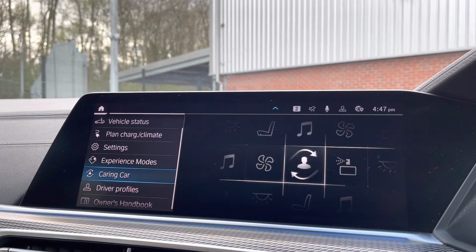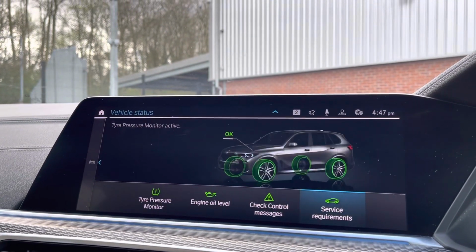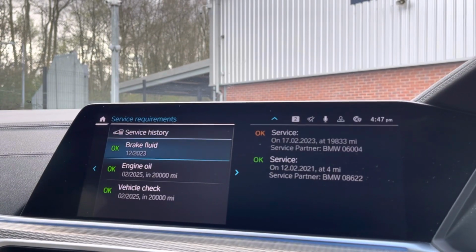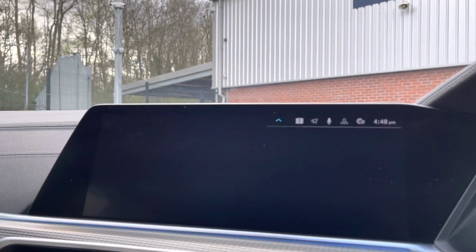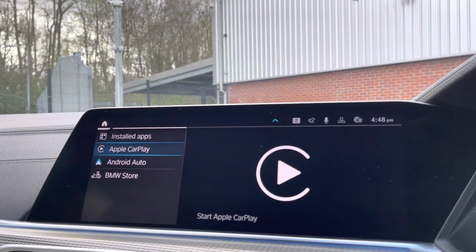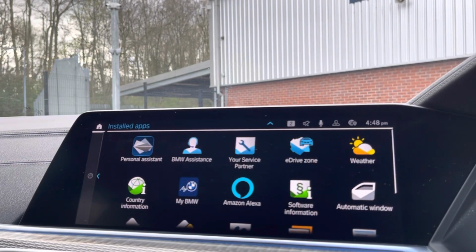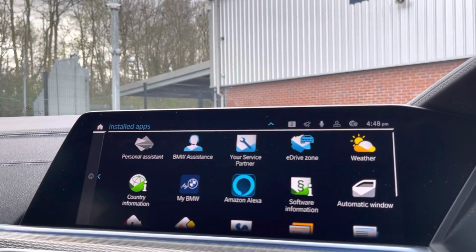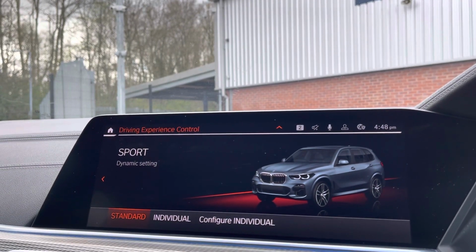There's plenty more brilliant features that you can now play around with once you take ownership. You can keep up to date with the vehicle's service history. As you can see here, it was serviced by BMW in 2023. You also have access to the Apple CarPlay as well as Android Auto. This does allow you to mirror your mobile device so you can use such apps as Spotify, Google Maps, Apple Music and so on, and it really brings the interface to life. As you can see, you have access to all these different apps.